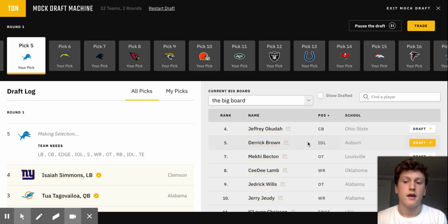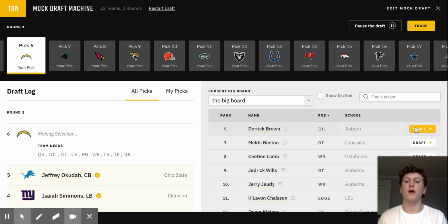At 5, the Lions are still going to get their guy, and that's Jeff Okudah. Had a solid combine. I think he ran sub-4s or maybe mid-4s, but regardless, super good player, great in man, great in zone, prototype cornerback, and I like him a lot, Jeff Okudah to the Lions.